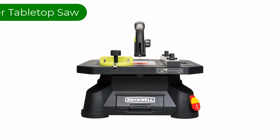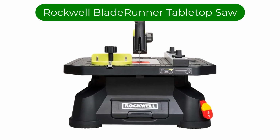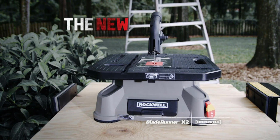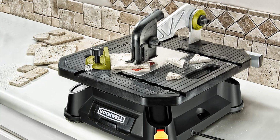Number 3. Our third best pick is Rockwell BladeRunner Tabletop Saw. This is a popular brand that manufactures reliable power tools that offer superior power and performance to meet your needs. Some of its popular products are Sonicrafter oscillating tools and accessories, saws, and sanders.